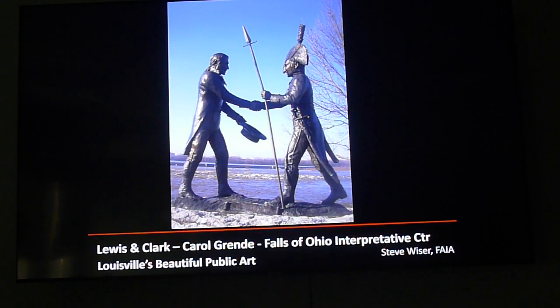We have a Lewis and Clark statue as well. Even though St. Louis created the arch, and they claimed Lewis and Clark, the expedition there, actually Lewis and Clark met here over in Clarksville, went on the expedition in 1803, and came back to Louisville in 1806. So we should claim them even more so than St. Louis, but St. Louis got the arch built and we did it. But we do have this nice sculpture of them meeting there in southern Indiana.